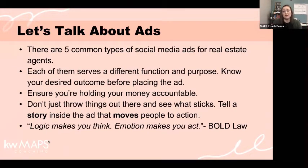There are 5 common types of social media ads for real estate agents that I personally think you should be running a collection of all 5 of them to encompass the full circle of what you should be portraying on social media. Each one of them is going to serve a different function and a different purpose, and you need to know your desired outcome for each one of these that we're going to talk about before you start spending your money and placing the ads. Make sure that you understand what return on investment you want from each one. What is the goal here is the question I like to ask.